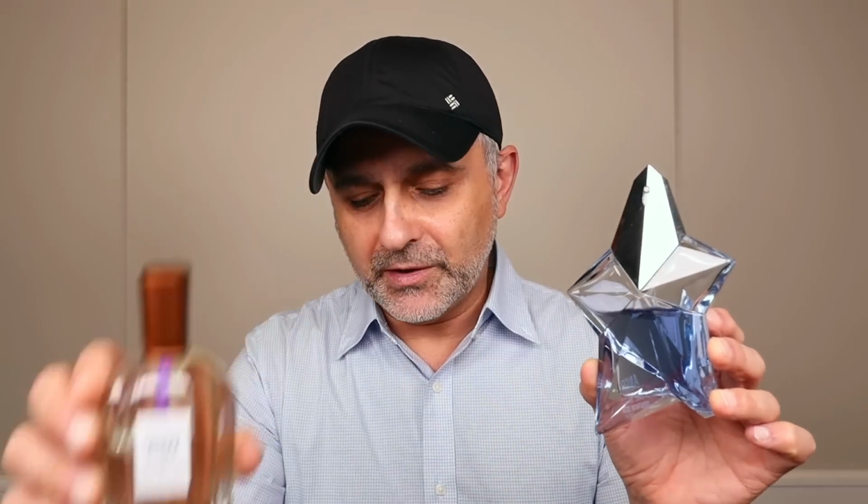But if you compare it to something like, let me see, what do I have here? This one, Secret Sucre from MOLINARD. We're going to talk about that later. Or even this one, Angel Share from KILIAN. If you compare it to fragrances like that, then this is the least gourmand fragrance. Even though it's called a gourmand, I think it doesn't really act like a true gourmand, but I still call it a gourmand, you know? So this is the technicality, and it's also subjective.